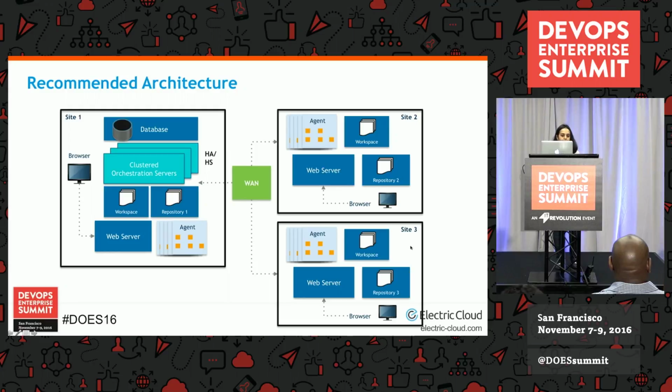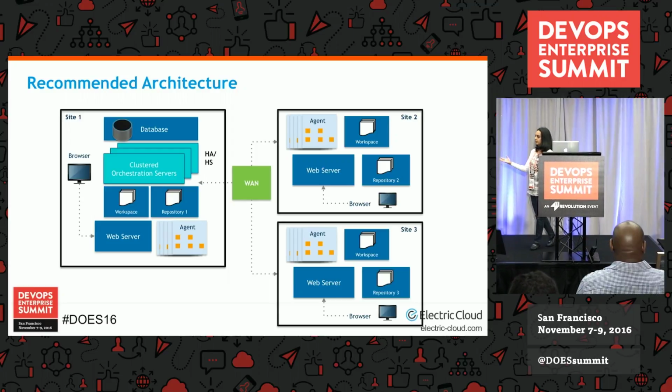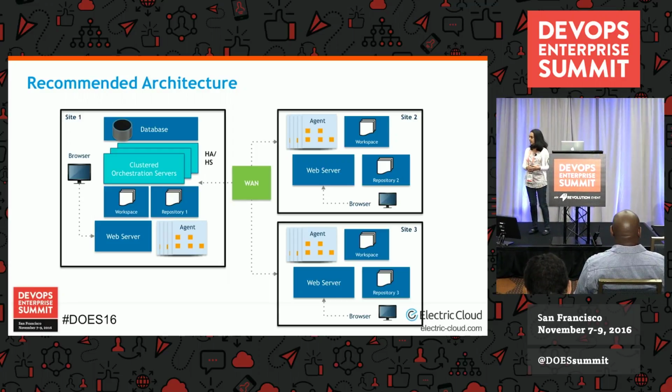And then with site 3, again, it's the same thing, putting all those pieces together. Since we have artifact repository servers in each location, it may be necessary to put replication in place across those repository servers, putting some sort of policy in place that is only going to replicate those things that need to be used in your remote sites.